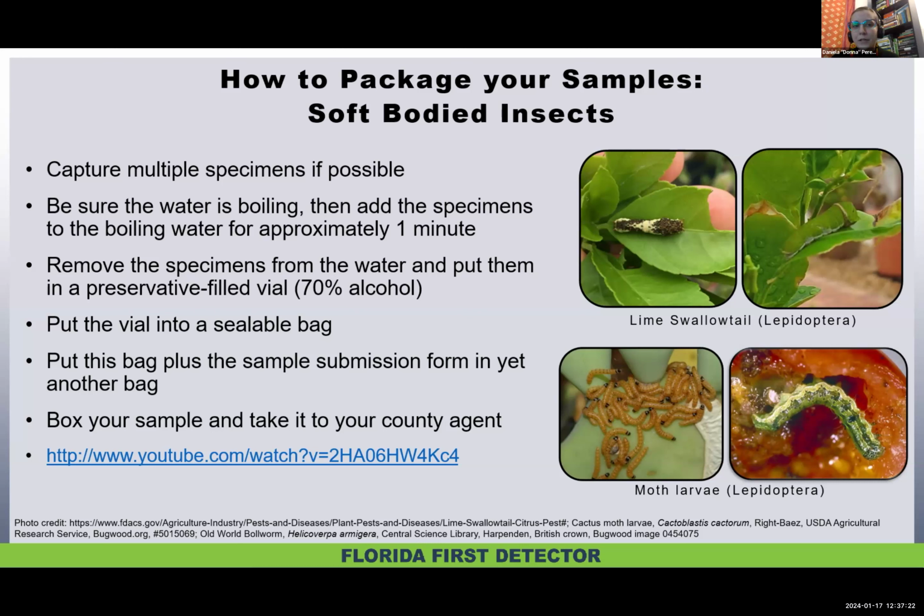So what you're going to try to do is capture multiple specimens if possible. And it's important to make sure that the water is boiling first before you add the specimens. You'll put them in for about 1 minute, turn off the heat and allow it to cool. And then you'll remove the specimens and put them in the preservative-filled vials as you did before.